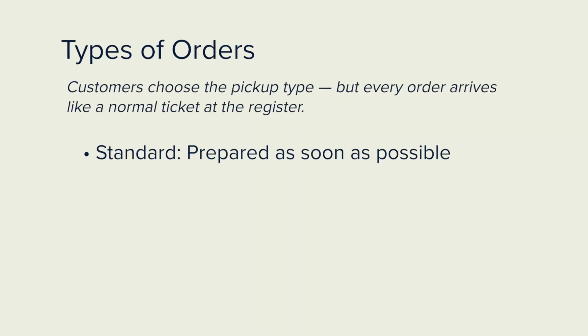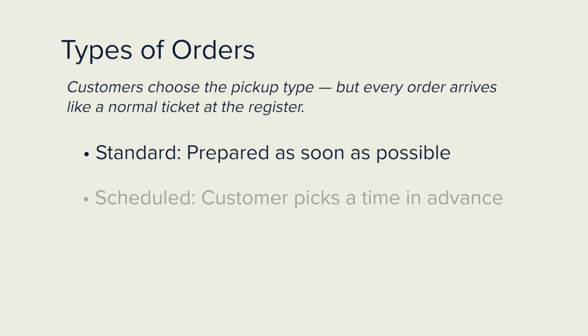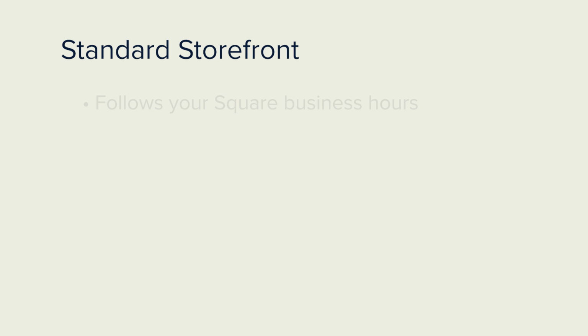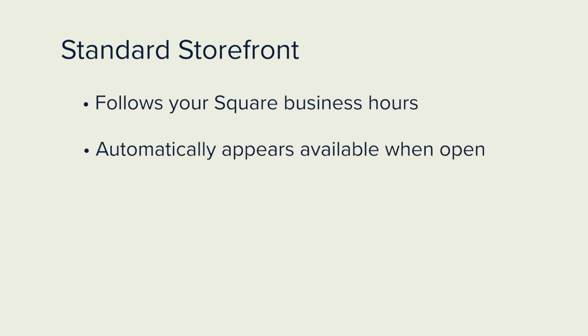Standard orders, ready as soon as possible. Scheduled orders, customers choose a pickup time. Moonwalk orders, location-based orders that only start preparing once the customer is nearby, so the drink is always fresh. Standard storefronts follow your Square business hours and automatically appear as available during open times.